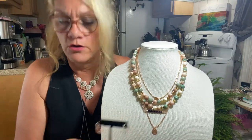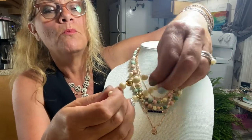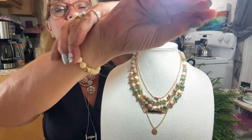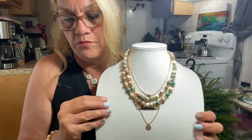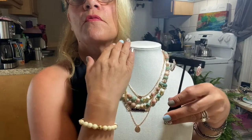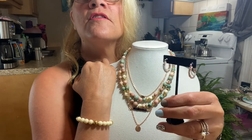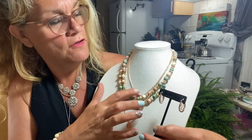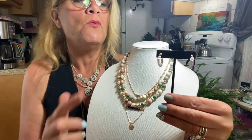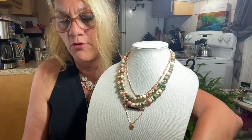So that together. Then I found this. Now, this probably does need restrung, but it matches. See? Cute little set. Pretty sure this is Guess. Brand new earrings that match it. And here's the other earrings. I'm going to throw these in. They're just kind of cute.